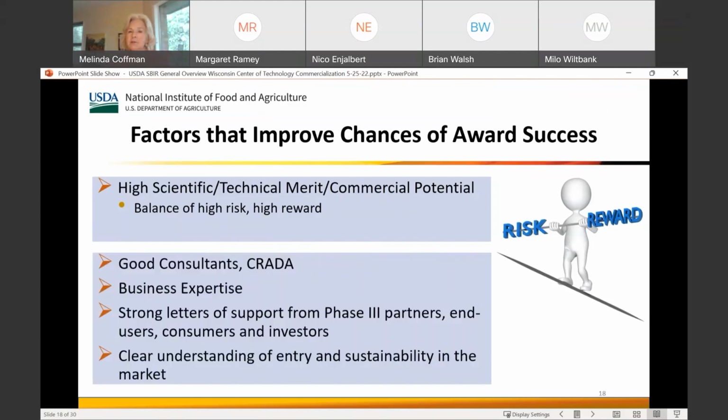Other things that improve your chances of award success include good consultants and having a CRADA agreement, as we talked about, demonstrating that you have access to some business expertise on your team. And then letters of support are really quite important. So if you can get 2 to 4 letters of support from phase 3 partners, so this could be your end users, your customers, or investors, that is really quite an important thing. It will be kind of a negative mark if you have no letters of support. So I highly suggest you work to get those. And then in your proposal, if you can spend a little bit of time conveying that you have a really clear understanding of how you're going to enter the market and, once you're there, how you're going to sustain your innovation in the market.